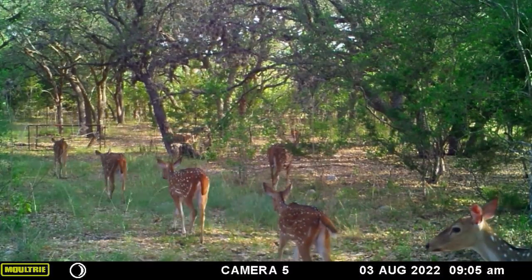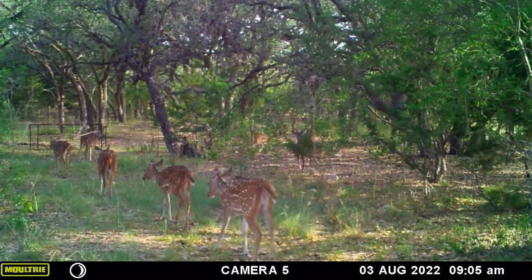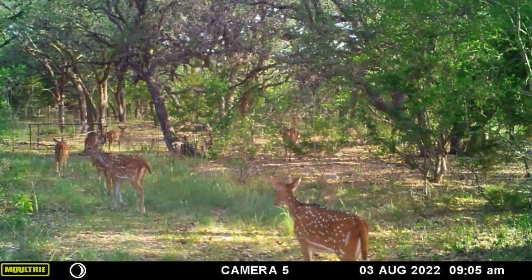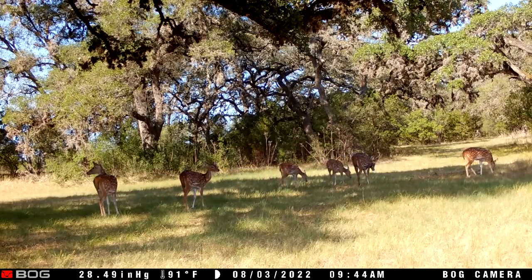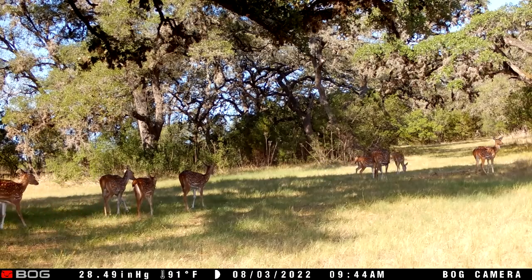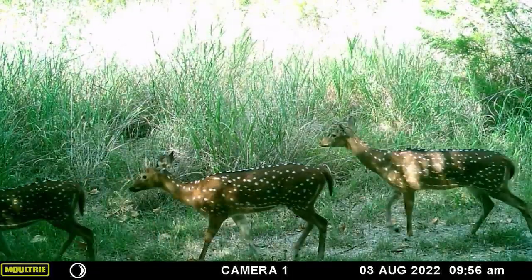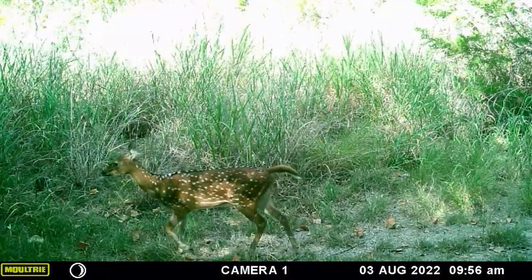Going species by species, we'll start with the deer. The axis deer, thank goodness, are back. For those of you who don't know, axis deer are non-native deer. They're basically from the areas of Nepal, Bangladesh, and Sri Lanka. That's basically Indian deer. They were brought to Hawaii in 1860. They're now quite plentiful there. They were brought to Texas in 1932, and they are now ubiquitous here in central South Texas. This climate here, the foods that we have for them and all, seem to really match what they had back in their native land. So they've done really, really well here.